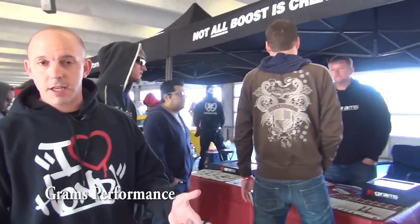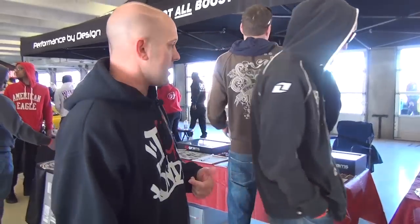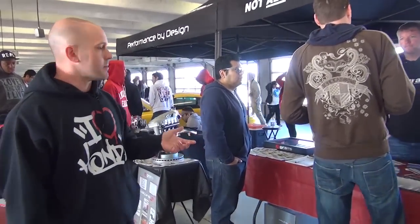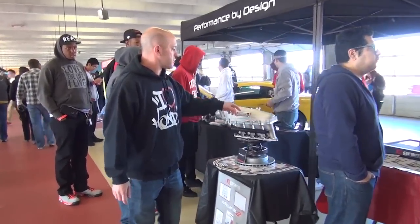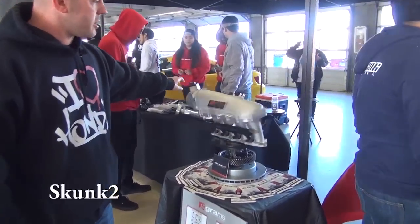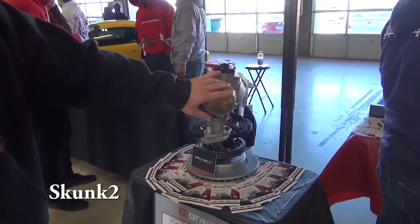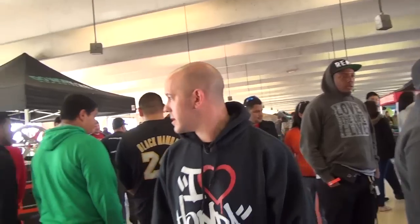And we're right next to the Graham's booth. And as many of you know, I have Graham's injectors in my car. I'm very, very happy with them. Graham's is out again, showing their support for the scene in Import Alliance. Showing off some of the Skunk 2 technology here. Kind of cool, a lot of neat little displays and stuff like that. Let's see what else.